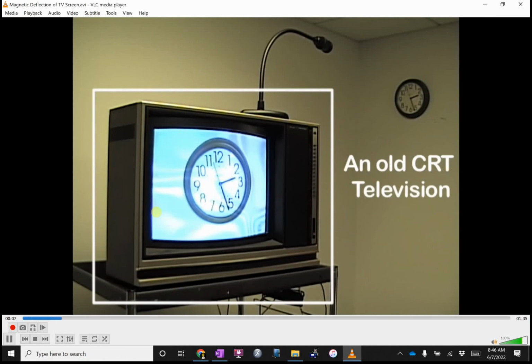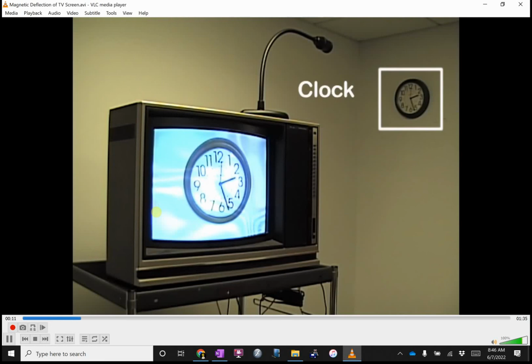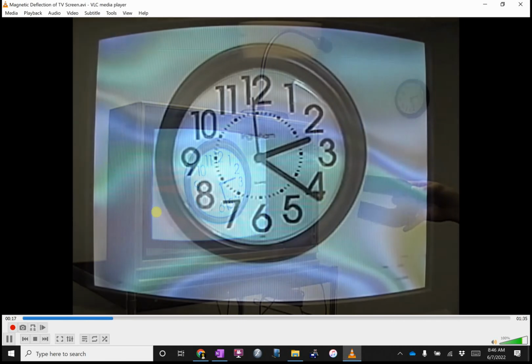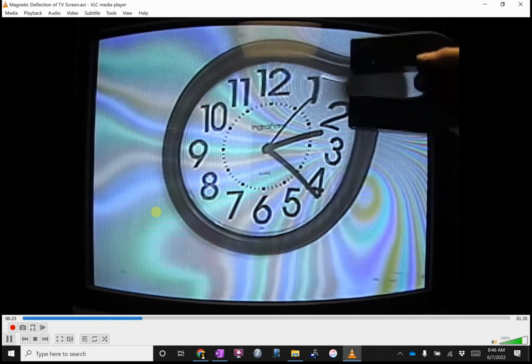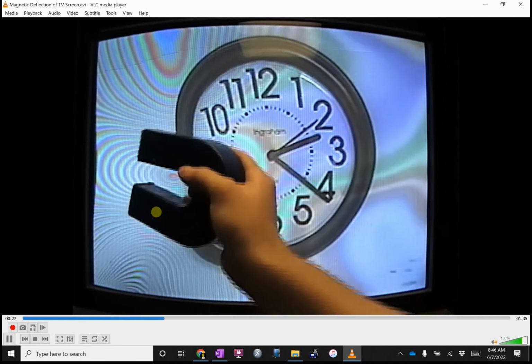So here's an old cathode ray tube television. Strong magnet. And when we bring it in near the electrons, we're seeing the electrons are definitely being deflected by a magnetic field.